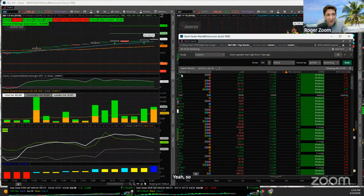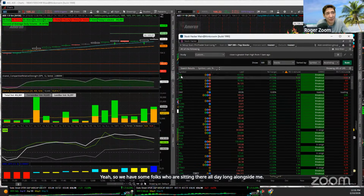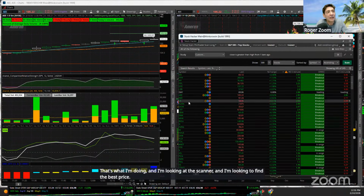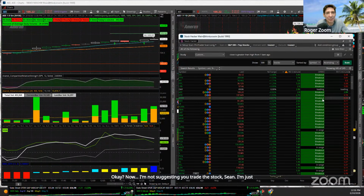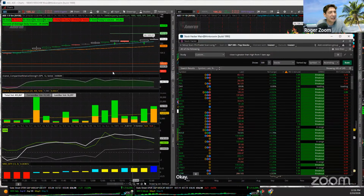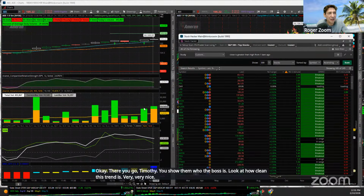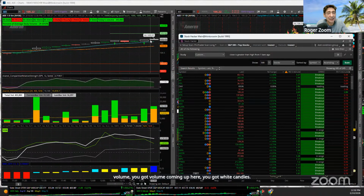We have some folks who are sitting there all day long alongside me, because that's what I'm doing. I'm looking at the scanner and looking to find the best price. I'm not suggesting you trade this stock, Sean. I'm just showing you an example of how the Pro Trader dashboard works right now. Look at how clean this trend is. Very nice. You've got volume coming up here. You've got white candles. That's a scalp right there.